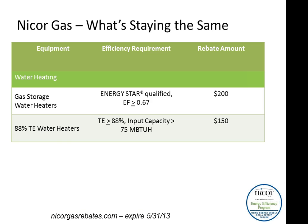There is a rebate for gas storage water heaters. Like residential, they have to be a 0.67 energy factor, and you can get a $200 rebate. And there's also a rebate if you put an 88% thermal efficient water heater in, you get a $150 rebate. For some reason, those dollar amounts are inverted from what you would think the energy savings would be, but that's just how the math worked out on the particular program.